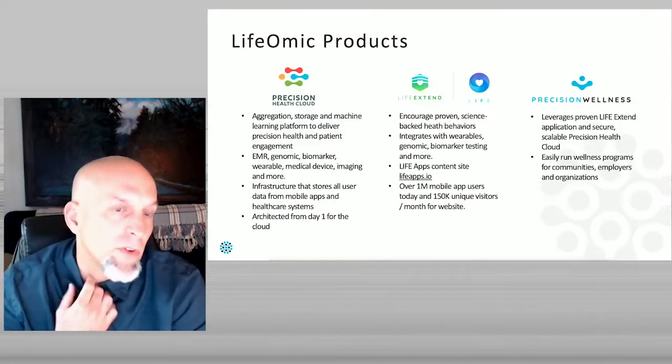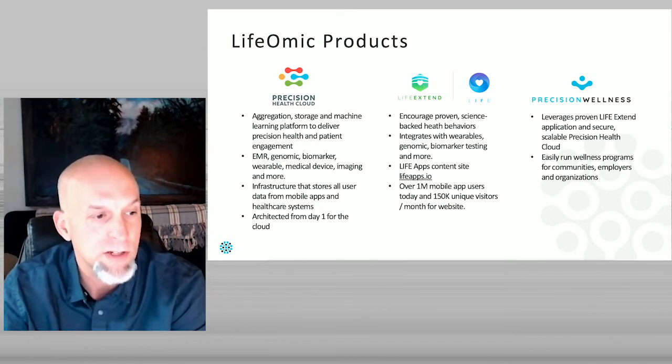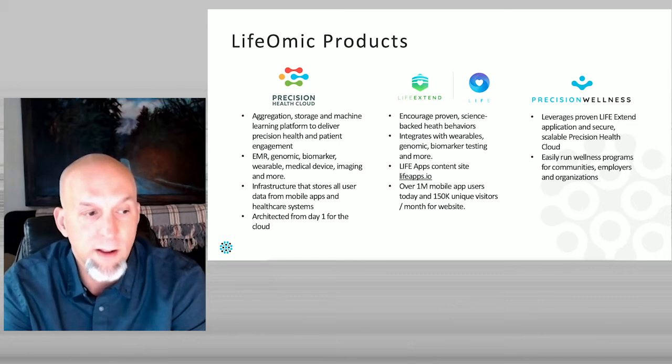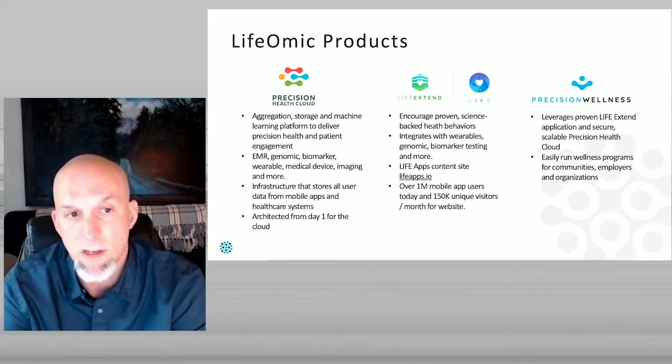So these are just going to go over some of the products that we have, just to solidify some of that information. So the PHC, the Precision Health Cloud, is our backend for all the other apps, as well as a set of applications that are used by researchers, clinicians, and health coaches.